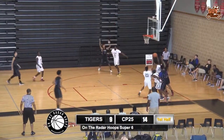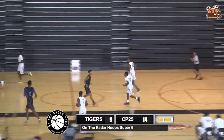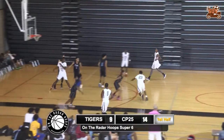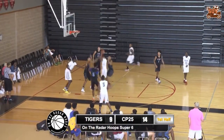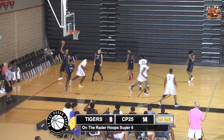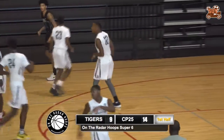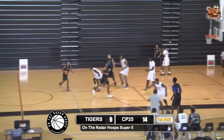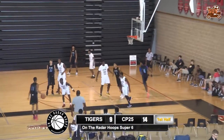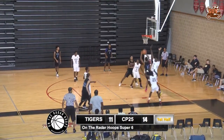That's a two if it goes, a deep two. Too strong on the shot. Rebound pulled down by Kamayan Williams. Good follow on the offensive glass there. That's Williams. Got the defensive rebound on one end, gets him an offensive board and a tip in there to make it 11-14. Three-point game just like that after facing a 10-point deficit.